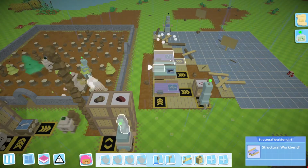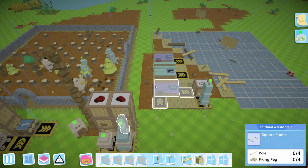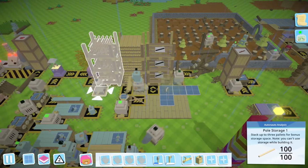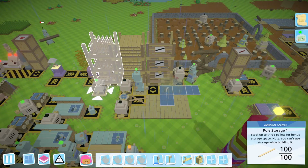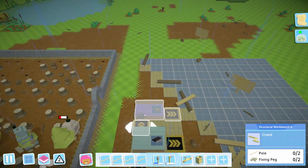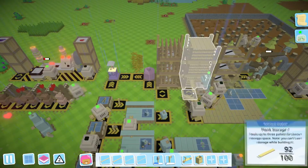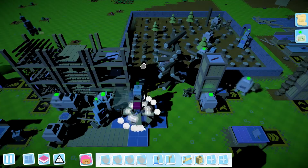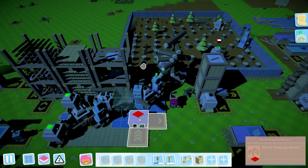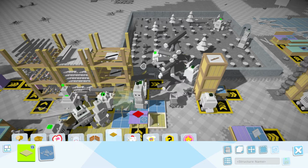A crank. Cranks are over here. One thing into another. In this game, I need 4 pulls and 4 fixing pegs. 1, 2, 4. Yeah. Okay, I'll be back when I got that thing done, I guess. Well, or I only needed 2. Okay, whatever. Oh, I found a use for the wood turning machine. And that's what I need to make a good gear.